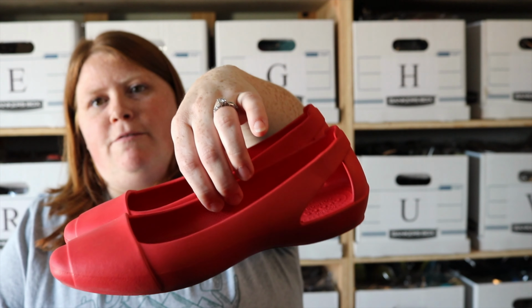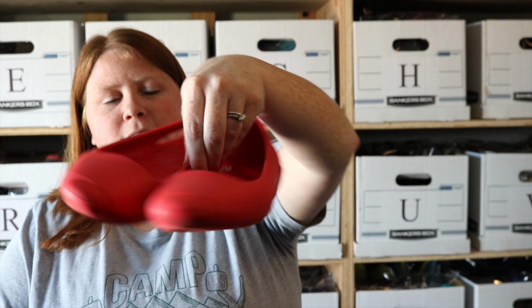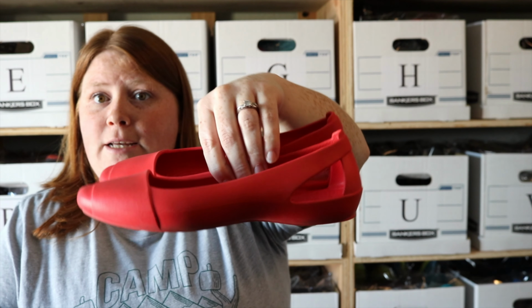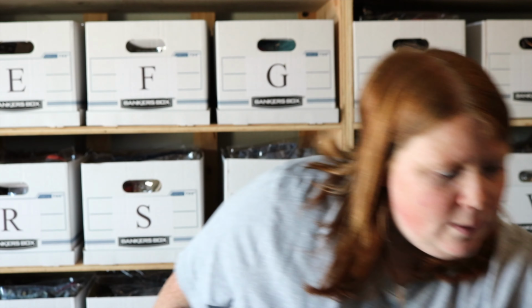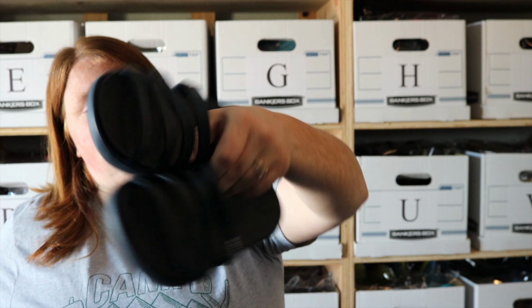Alright, next up is a pair of Crocs. This is just some women's size 7 red flats. These will probably sell right around that $25 mark. And then another pair of Crocs. These are some navy blue sandals, a women's 8. These are probably going to sell again right around that $25 mark.